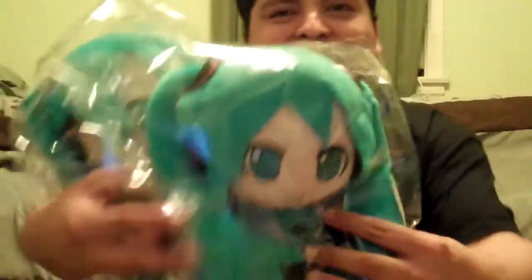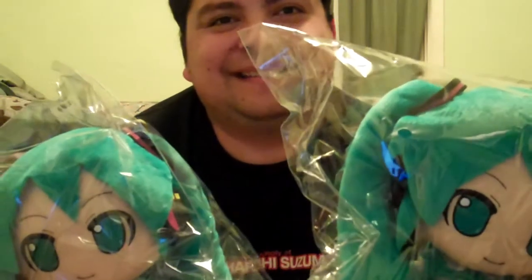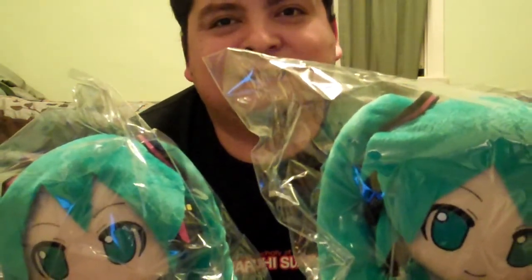I wasn't expecting to get this until at least January, but guess what? A Hatsune Miku plushie from Vocaloid. Not just one, but two of them! One for myself and one for my friend Zango366. He really wanted that plushie. I decided to get one for myself as well. I got these at hobbyfan.com, looking for Hatsune Miku plushies online.